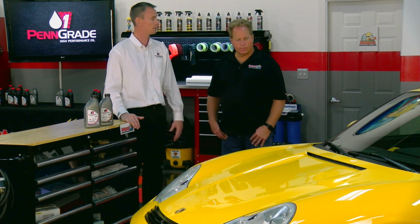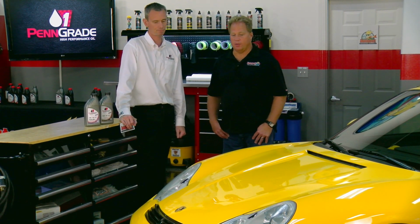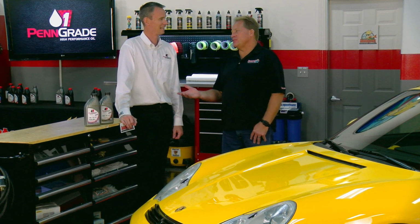So PennGrade and PennGrade 1 High Performance Oils really have the Porsches covered, from the very early 356s all the way up to the modern 911s like you see here. And hey, good enough for a Porsche, good enough for my old Mercedes-Benz.